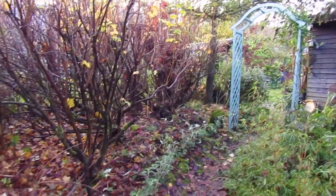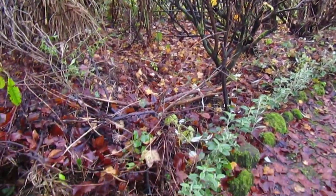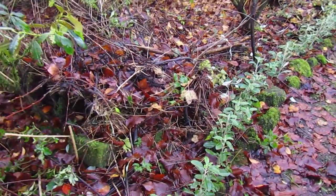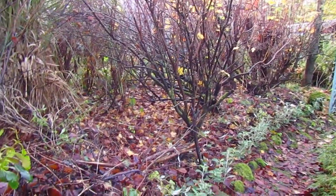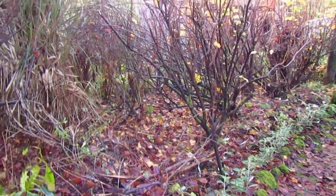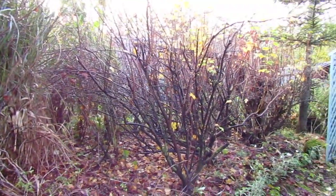And as I cut them, I just cleaned the leaves off the bottom of the cutting and just inserted them into the ground. So as long as they have enough light, they should take. Now they should have enough light because I'm going to be cutting back some of these bushes over the winter months.